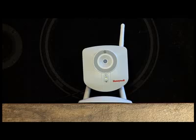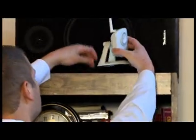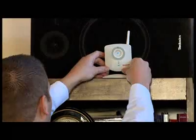We can go ahead and just set up for you. And you can view it from any device, any smartphone, computer, and it'll also record in motion. So if somebody breaks in, you'll get a picture of the thief. Okay, great. All right. Yeah, I like that. So let's go ahead and plug this in. And then you just place it and point it where you want it. Now let's test it out.